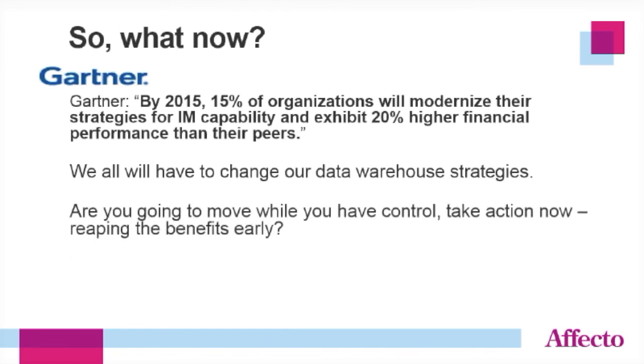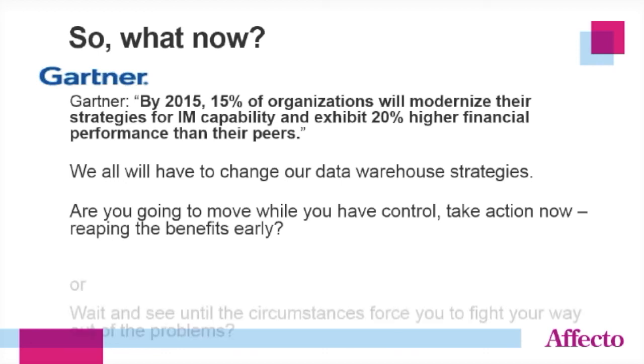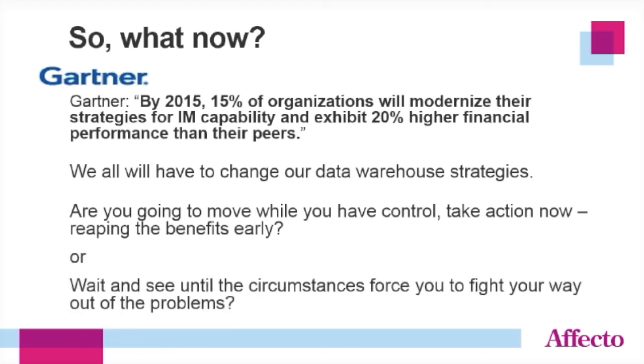So I think what Espen says here means that we will all have to change our data warehouse strategies. So the question is really, do you want to do it while you still have control, or do you want to wait until you are forced to do it, and where you're sort of caught up in the wave of action? So we would certainly advise you to start working on this before the problems become too massive.